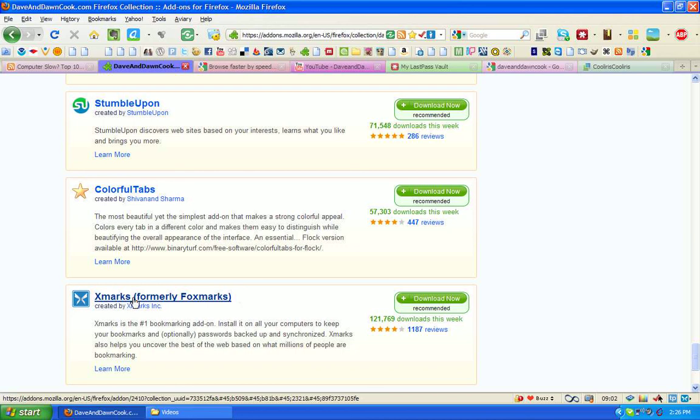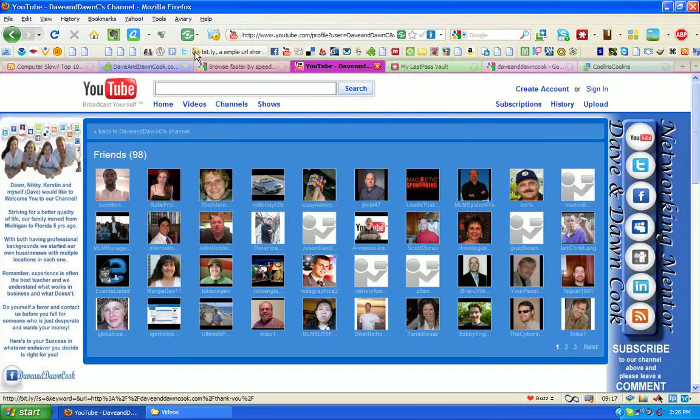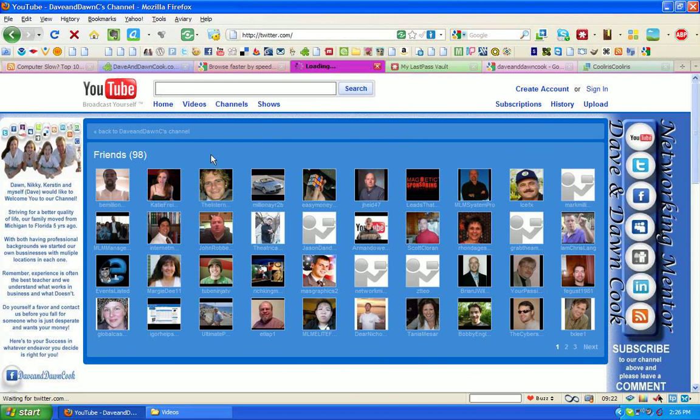The other one here is Xmarks. If you have multiple computers, you definitely want to get this one, like a desktop at home, multiple laptops like we have. This actually has all your bookmarks in one place, and as long as you sign into your account, you can get all the same bookmarks on all the different computers, so it's much more convenient.